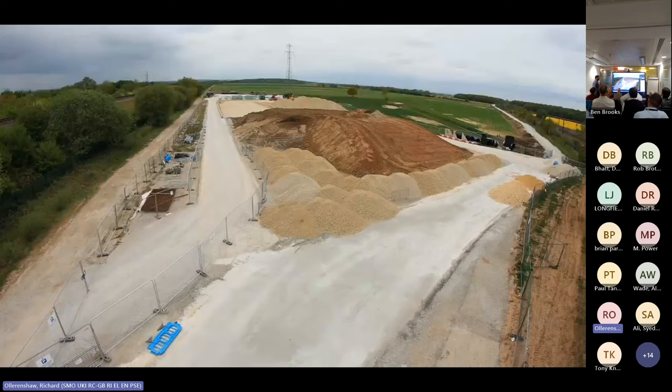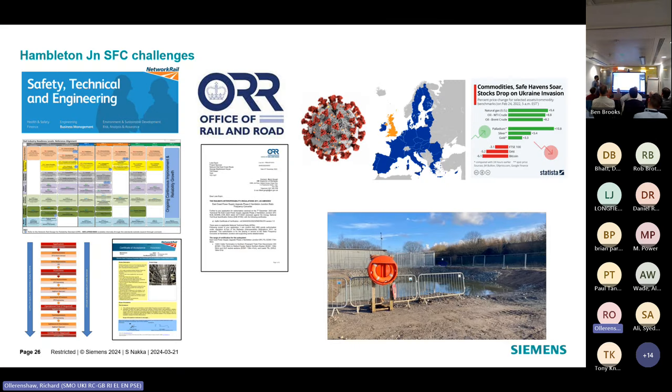So it hasn't all been smooth sailing. We have had a few challenges, and we have to go through quite a few. Being first of a type, we require approval, which is bread and butter Network Rail requirements.